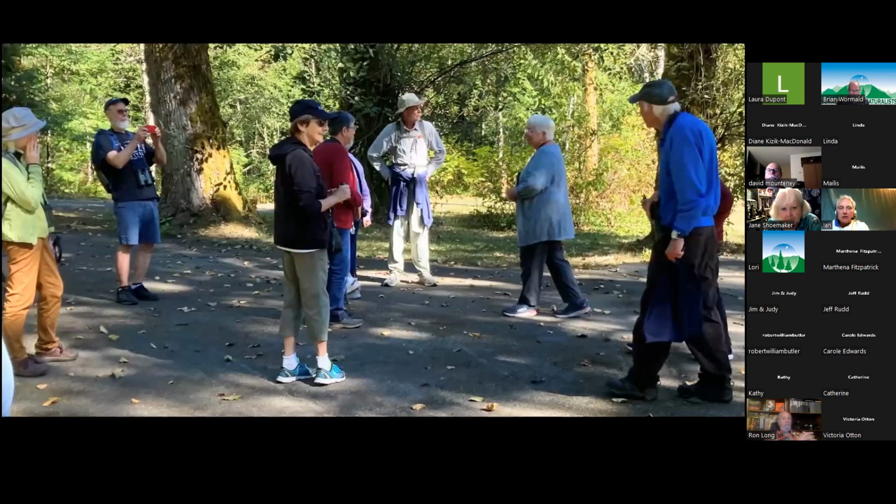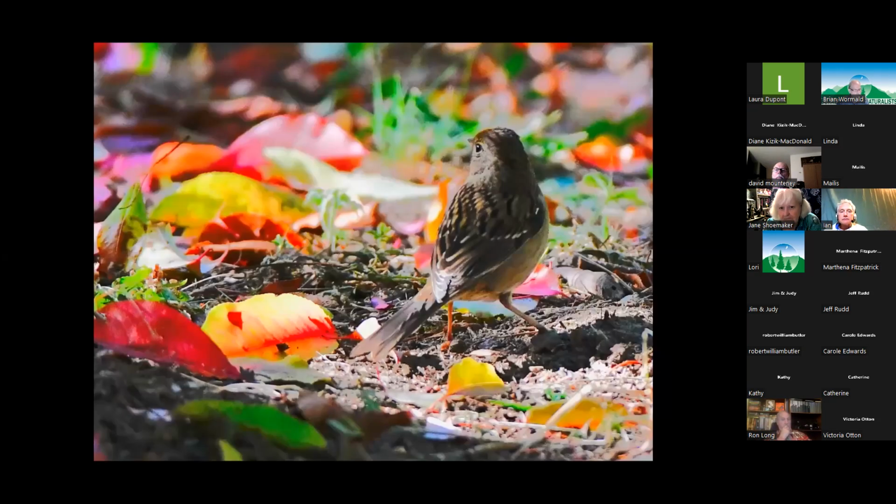And the autumn nature walks. I'm not sure if Jeff, I think you were on them, and Victoria, I think you were on some of them. If you wanted to talk at all about this, I believe this one was Gillette Park along the Coquitlam River from Gillette Park to McTavish. Yeah, I think that's Gillette Park right there. Okay, so we walked from Gillette Park down to McTavish and back, and a beautiful little stretch of trail along the river. And I was told that this was juvenile white-crowned sparrow.